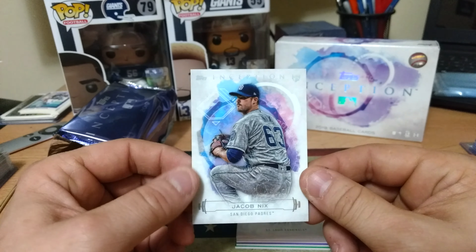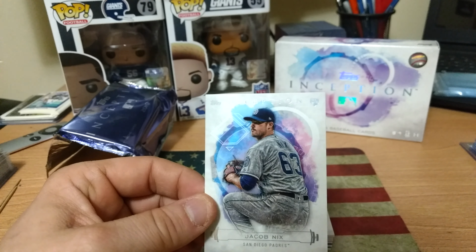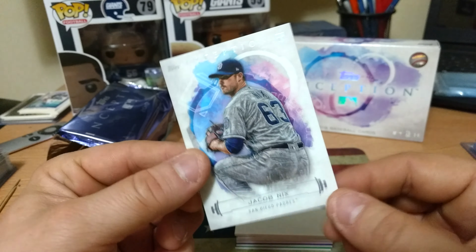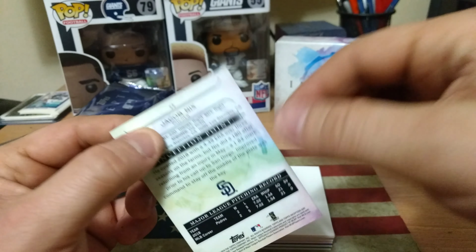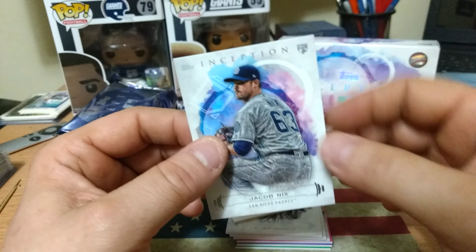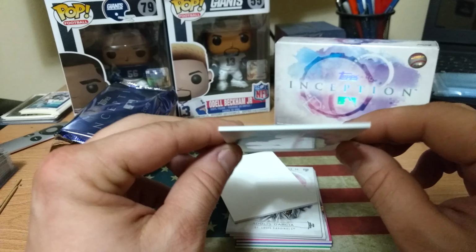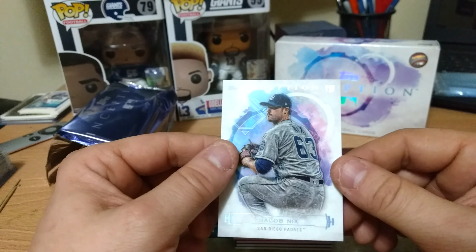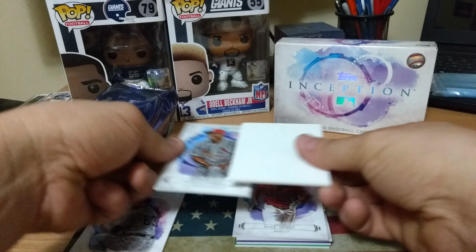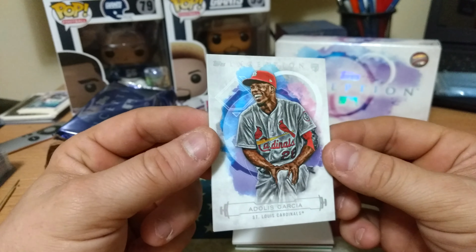So the first rookie we got is Jacob Nix for your San Diego Padres. What do I got here? Put that down. I don't want to ruin it for myself. I really, really dig the way these cards look. They're beautiful. Whoa, let's not drop it. Thick, thick, thick stock, as you can see. Probably a 75 point stock, if I had to guess. Maybe even a little thicker. Next up, we got an Adolis Garcia rookie for your Cardinals.